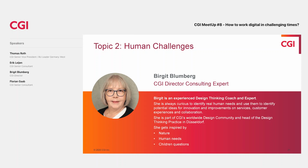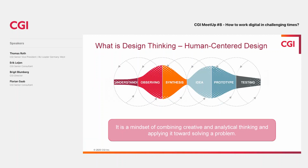So for those of you who are not really familiar with design thinking, or as it is called, human-centered design, what is it? Let me just quickly introduce you to this concept. People think it's a process. That's right. It's a mindset. So when we talk about design thinking or human-centered design, it's a combination of creative and analytical thinking in order to apply and solve a problem. And it consists of several phases, and that is what you see on the screen here.